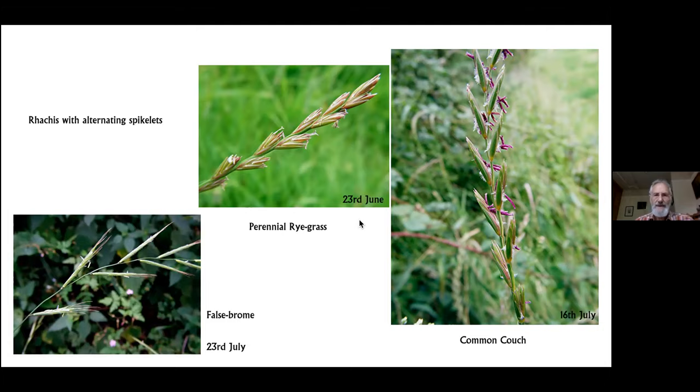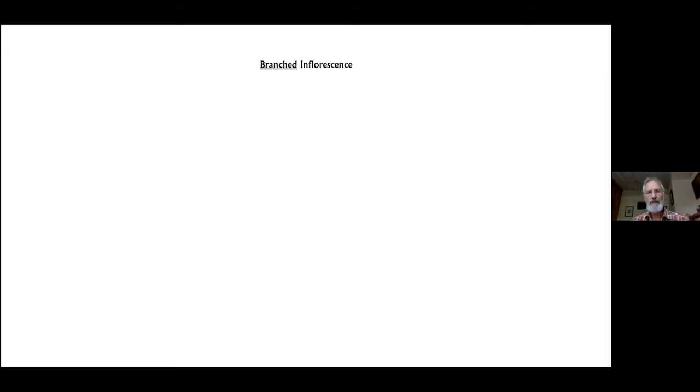Okay, so that's the part about the inflorescences which are a simple spike. Now we're going to look at the inflorescences which have visible branches. And I'm dividing those into two to help memorize them, recognize them.